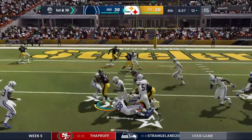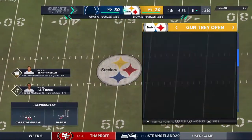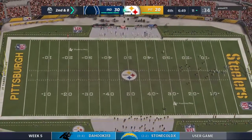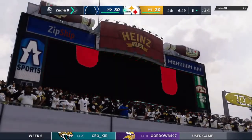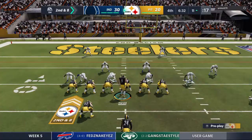Snell on the shotgun handoff. And he was able to shed one tackle but could not get away from there. Give him a couple on the carry there. 2nd and 8. He's definitely tough to get down. We just saw it right there. But how about what we did see? Pursuit, wrap up, and then the big finish with the tackle. The last run got a couple. Here's 2nd and 8.